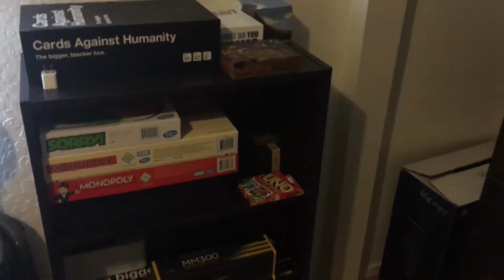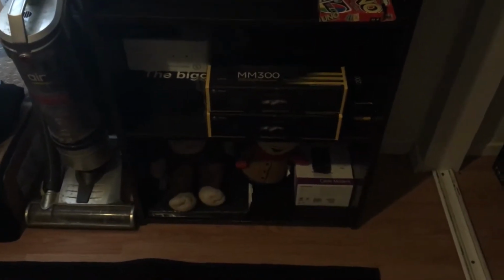And here's where I keep all of my games, like my board games and stuff like that. And I got my stuffed animal from when I was a kid in here. I can't seem to get rid of him. I've grown attached to him. I don't use him or anything. I just keep him as a buddy, I guess.